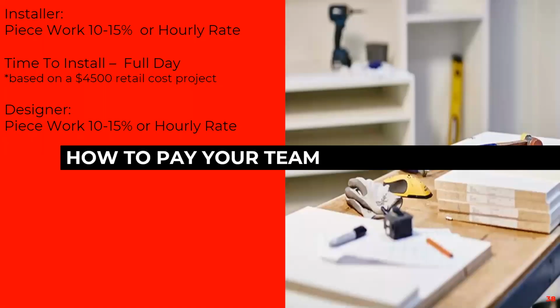So how do you pay your team? So what are examples in the closet industry for how to pay your team? So as discussed, your overhead can look like something like this. So examples of your overhead are, for example, your installer. Maybe it's 10 to 15% of the revenue or an hourly rate if they're a company installer.